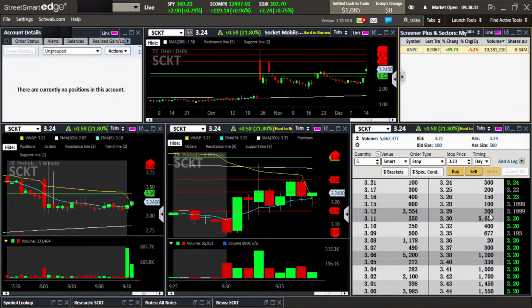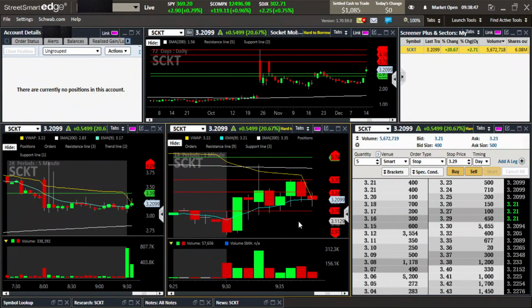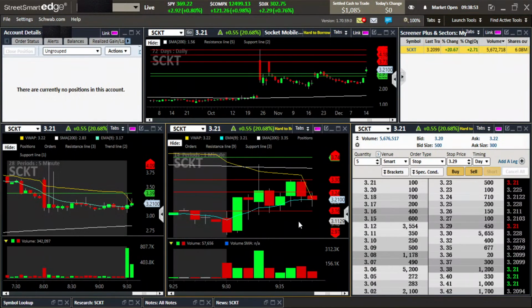Okay, that's a little strength right there. We want to see it get back above that, what's the VWAP? 334-ish, and do a pullback. Let us know it's got some strength behind it. Still sitting with my full equity on the day. Have not taken a trade yet. Looking for some strength from SCKT. It's the only one that's up right now.